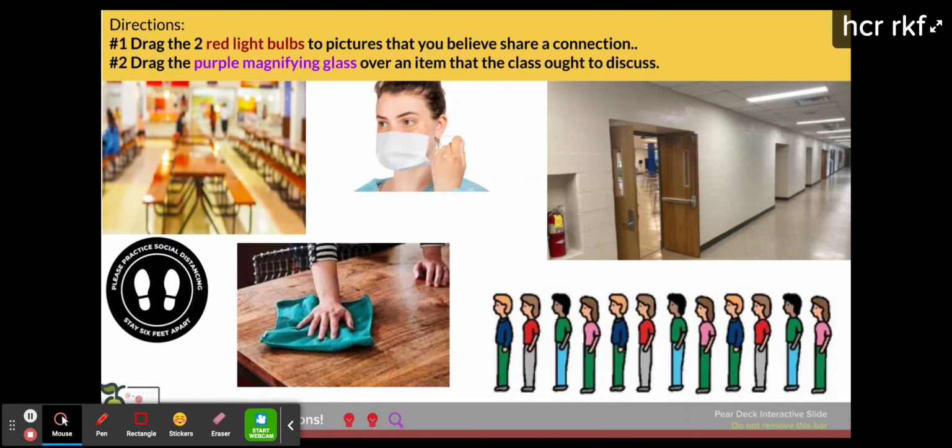All right, so now I want you to drag the two red light bulbs to pictures that you believe share a connection, and drag the purple magnifying glass over an item that you think we should talk about a little bit more.